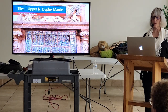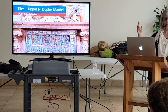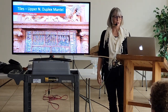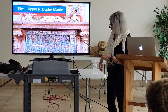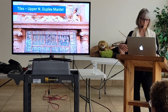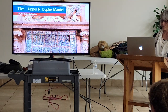So let's go to the upper north duplex mantle. Now the mantle has two styles. I mentioned the naskh. So everything's naskh except for this. I only bring this up because people are always mentioning naskh, so I thought I'd talk about it. The tiles in the middle are the naskh. The tiles here on these are all kufic. Remember, earlier I mentioned kufic is very square and angular.